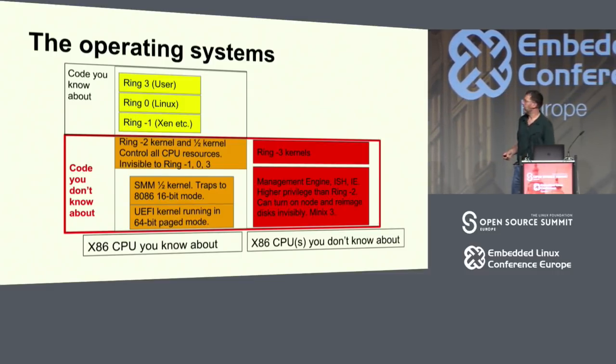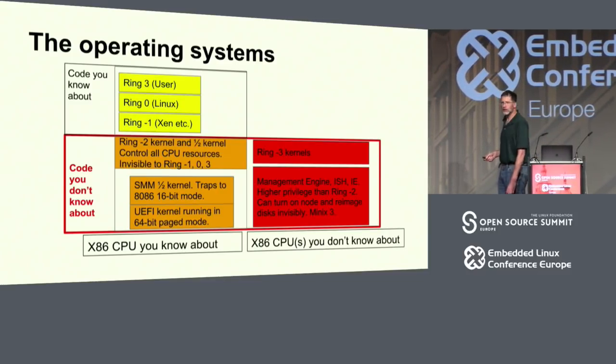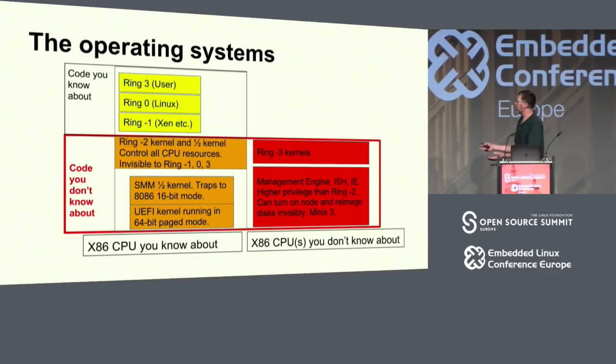Every time you close your lid or do certain other things on your Mac or on your laptop, it's probably trapping to 8086 classic 16-bit mode. That should make you happy, right? No protections at all in that mode. And then there's the UEFI kernel running in 64-bit page mode. And sometimes things trap to SMM and pop out in UEFI. So Linux isn't even running at that point.